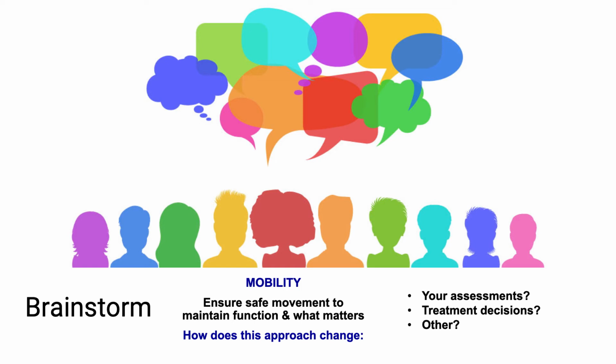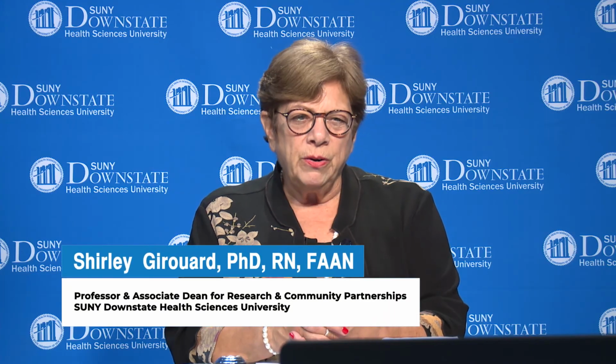So how does this approach change? Your assessments are essential. You really need to take the time to make careful assessments of the person's mobility, and then to make treatment decisions, recommendations, and referrals that relate to what that patient needs, what that patient wants, and to work with the patient to achieve the goals that they have for their own care.